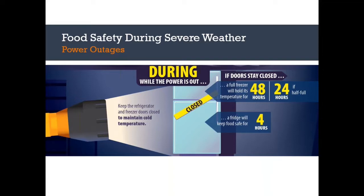You can also add ice to the refrigerator and the freezer if the temperature begins to rise. So say you go in, you want a drink, you want something out of there. If you notice that the temperature is rising, and you'll know because you have your thermometers in there, you can take some of the frozen ice or the ice packs.